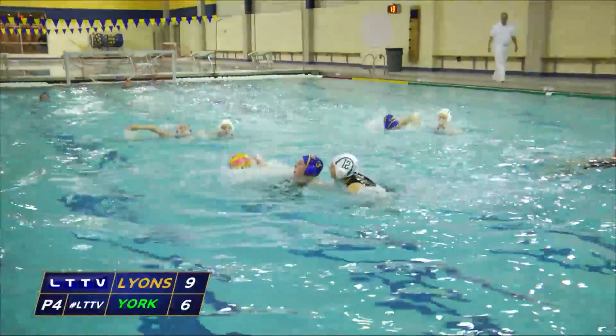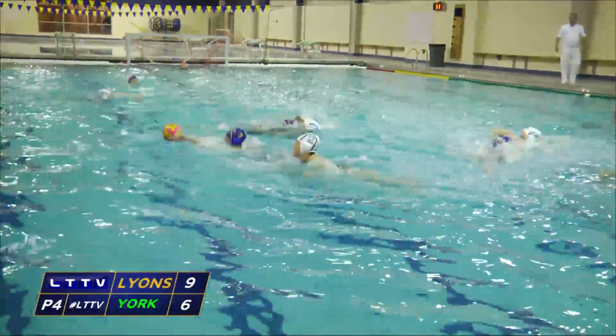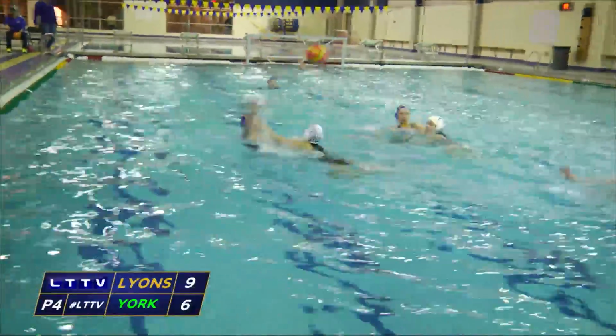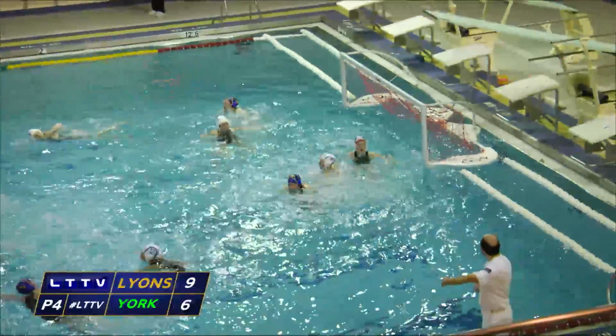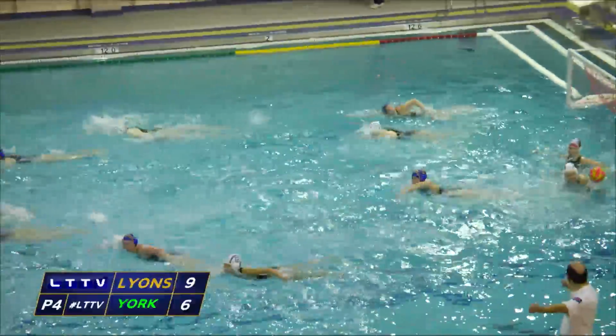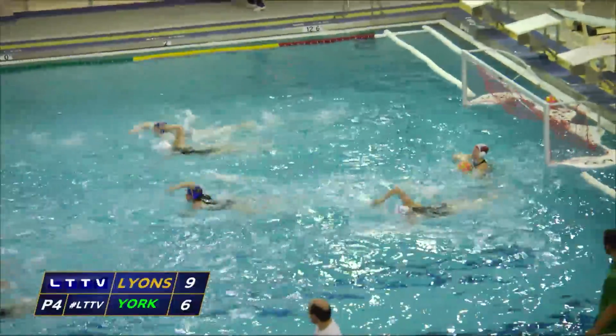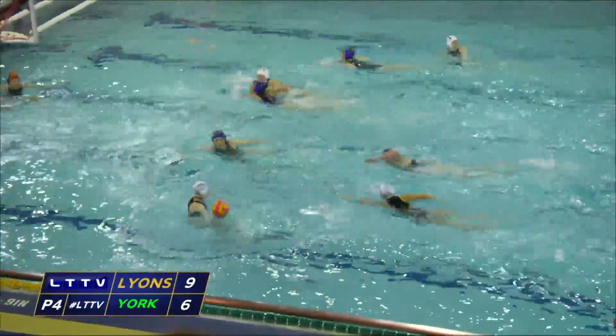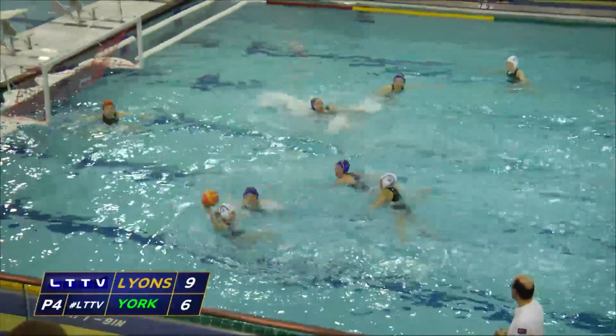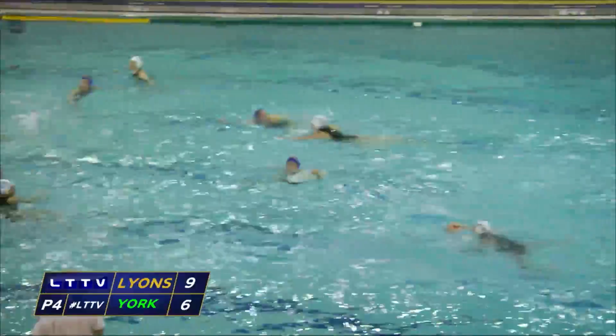LT with the ball, passing inside. Inside there's a shot and a good save. Looks like it was deflected by the York goalie. 4 minutes, 50 seconds left in the game. Score is 9-6 in favor of LT.